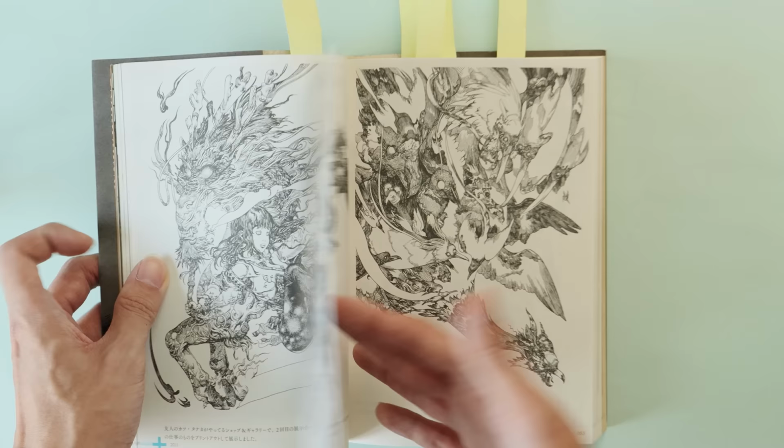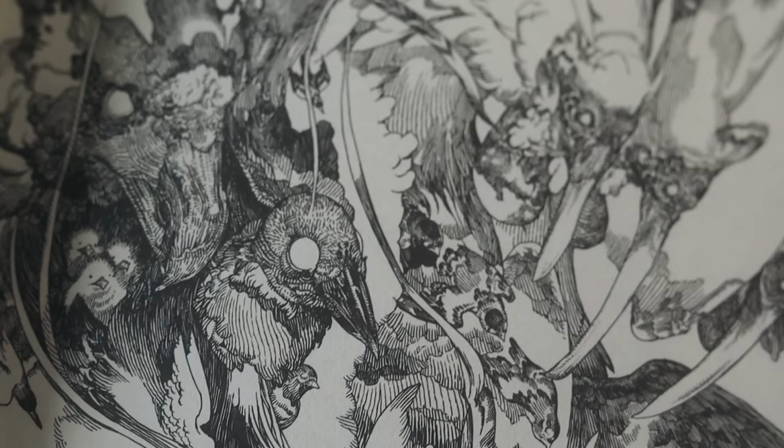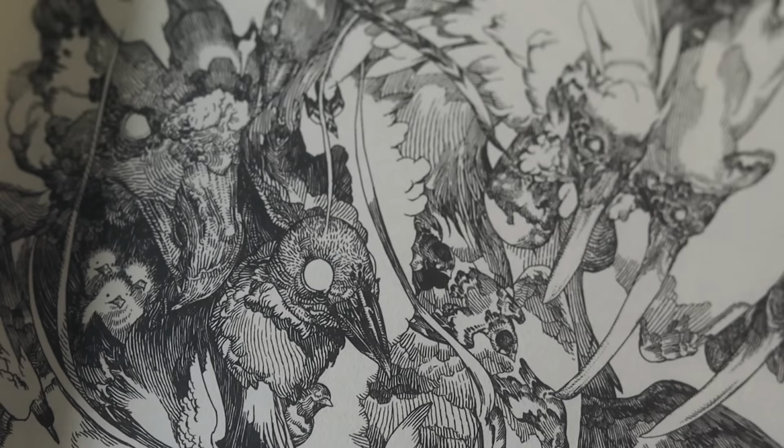There's some digital art in here as well. But what attracted me to this book, and his style in general, is just his line work and his ink work that is just absolutely beautiful.